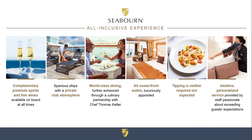We have world-class dining, whether it's in our main restaurant, the Colonnade, Earth and Ocean, or at our Chef Thomas Keller restaurant. Yes, we do have a Thomas Keller restaurant on board all 5 of our vessels. You may be familiar with Chef Thomas Keller as the owner of the French Laundry in Napa Valley and multiple restaurants throughout the country. All of our guests will have an opportunity to visit the Chef Thomas Keller restaurant on a 7-day voyage. We'll have at least one opportunity to dine at the TK Grill, as we call it.